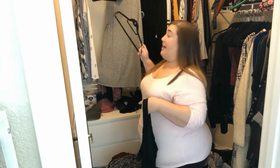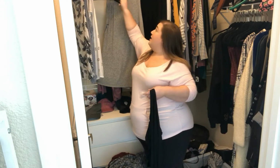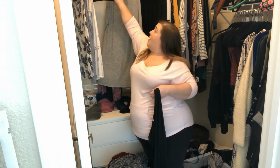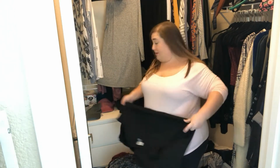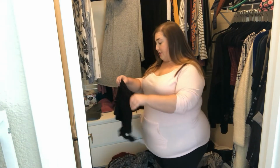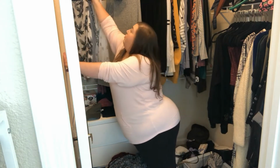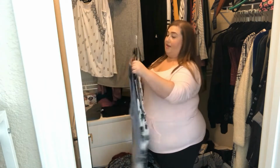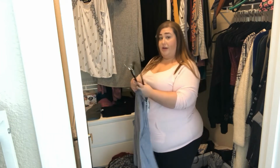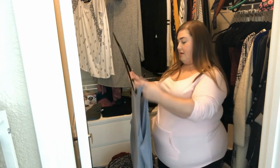So I am constantly battling hanging up tank tops or not, because I feel like they're a waste of space in my closet. I think now that it's not summertime, I'm ready to put them into the dresser rather than give them a ton of space here in my closet. Because, okay, that needs to go into summer. I'm not gonna wear this now. I love it, but I'll wear it in the spring again, or in the summertime. So that's my summer pile.